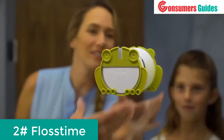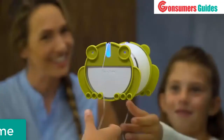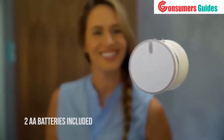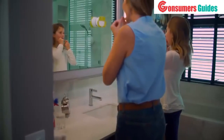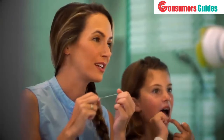Flosstime is a deceptively simple, automated floss dispenser designed to help you build better daily flossing habits. It quickly and easily mounts to your bathroom mirror and acts as a visual reminder to clean in between your teeth. With the push of a button, Flosstime automatically dispenses the perfect amount of floss. Dentists recommend you floss at least once a day, so if used regularly, Flosstime lights up with a fun smile for a job well done.